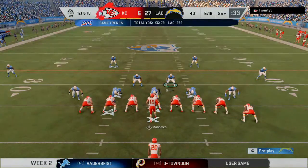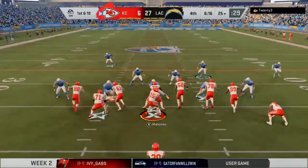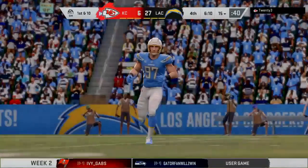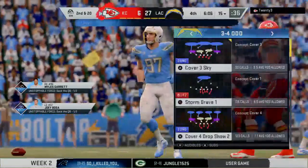The Chiefs offense about set to begin this drive, and fortunate to get points on the board last time. They had to hit a really long field goal to do so. Nowhere to escape, and he goes down. Credit the sack to Joey Bosa.